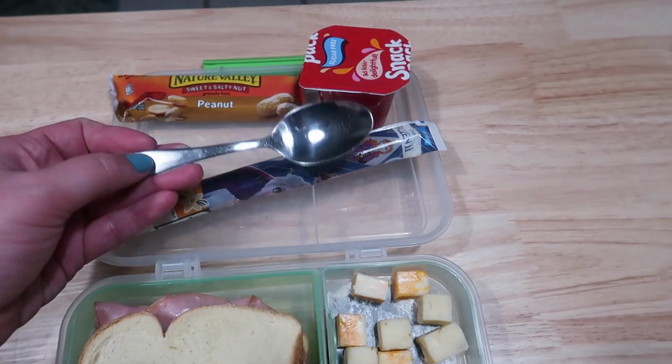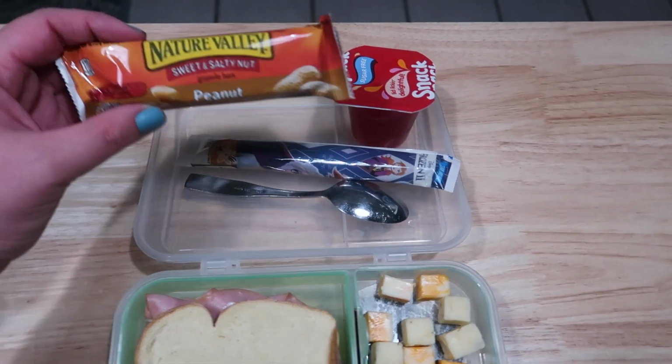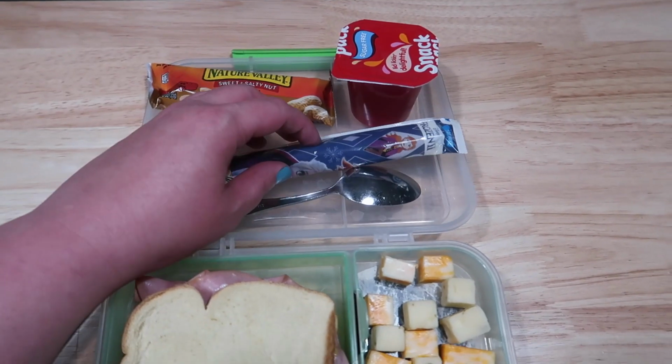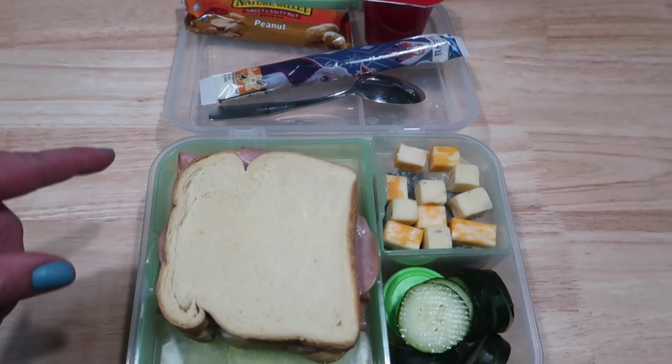I don't have any plastic spoons, so I'm giving him a regular one. And then I'm going to throw in this peanut Nature Valley bar as well. And of course he will take his water and Gatorade as well.